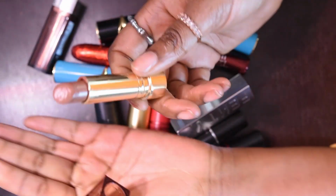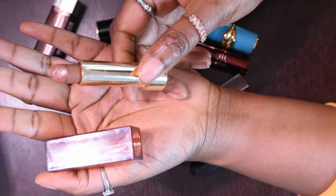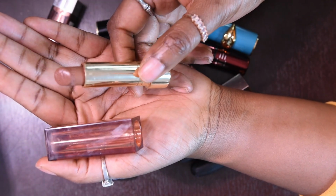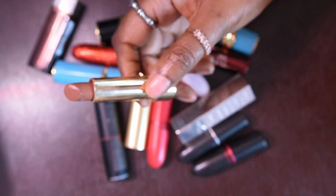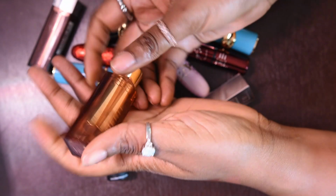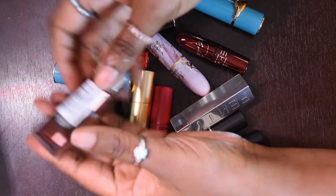This is the Merit Signature Lipstick. This is a brown, so I really like that about it. This is in the shade Slip. This does not have a lot of opacity to it, but it does have more of a satin finish, which I do appreciate. So I am going to keep it. And I am affiliated with this brand. Same with LYS, in case I did not mention it before.